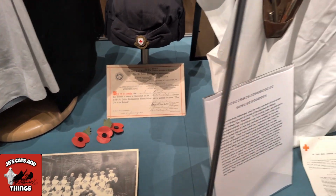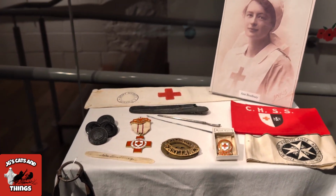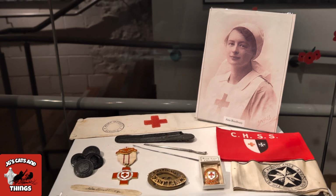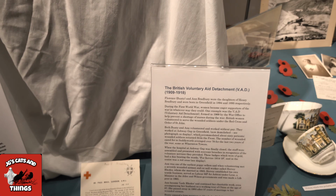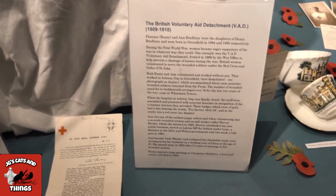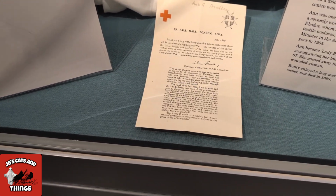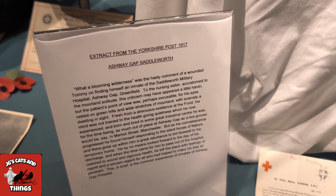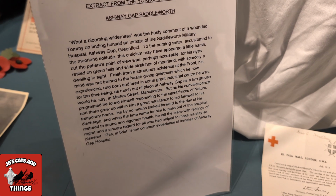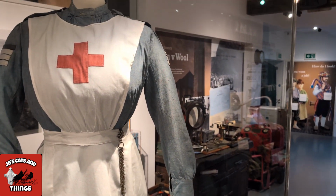Pressed the wrong button, didn't I? Anne Bradbury. So all the things that she had with her. That's the photograph of the lady. And the British Voluntary Aid Detachment, VAD, from 1909 to 1918. That's from Pall Mall, London. A strap from the Yorkshire Post of 1917. Again, if you wish to read it, oops, stop the video and have a look. Wow, nurses. Look at the uniform.